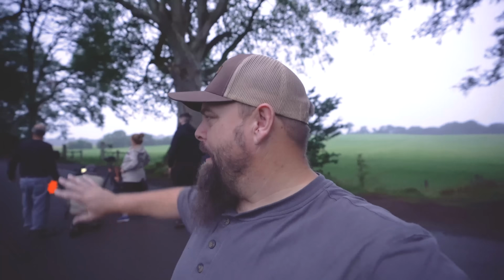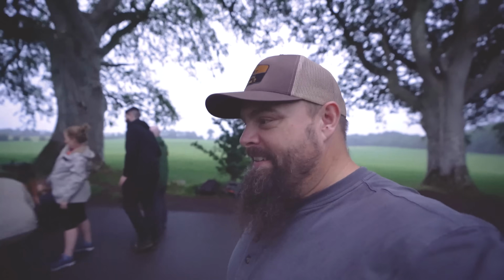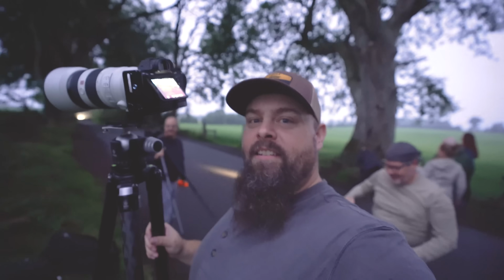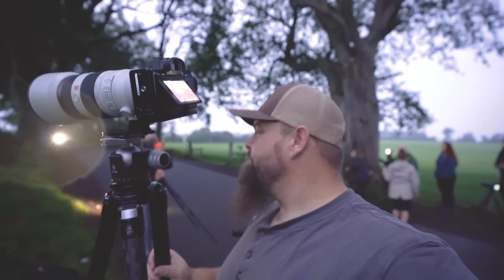And I've heard all kinds of horror stories of people, you know, driving out and walking. Oh, car, here comes a car. I just got a light painted shot. So here is the reality of shooting at the Dark Hedges. It is a functioning road.